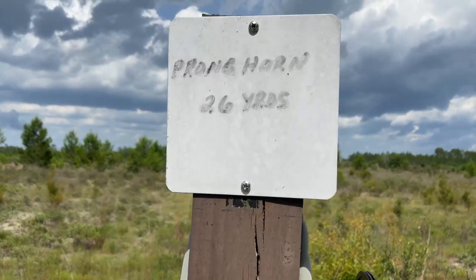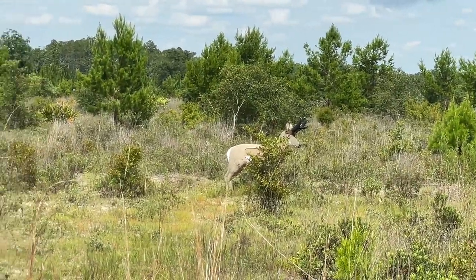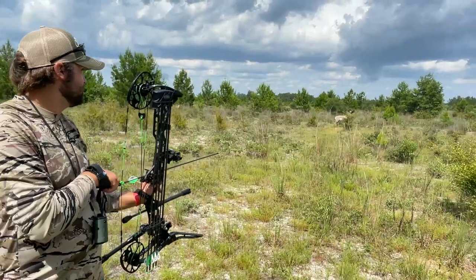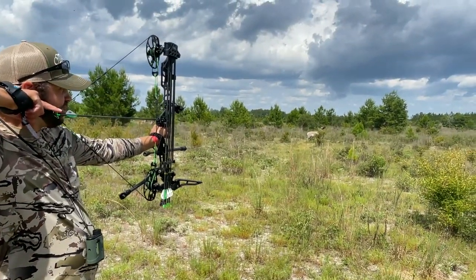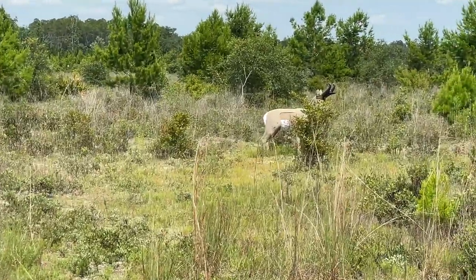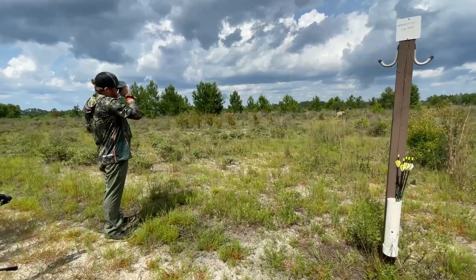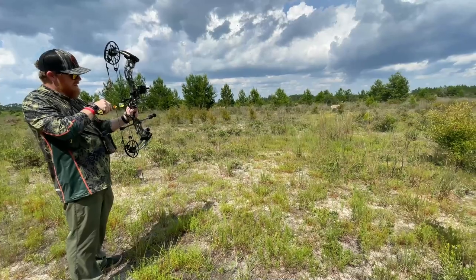Okay. Got a pronghorn, 26 yards, and he's right behind a tree over the kill spot. Oh, I'm still zoomed in. Was it right on 26? Yeah, you get it? I can't see anything because, yeah, a little high. We have the same rangefinder, but I don't trust yours.